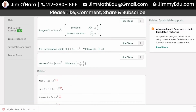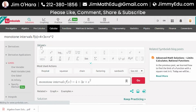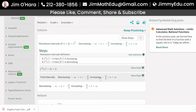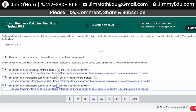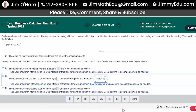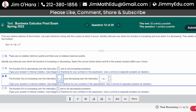Okay, monotone increasing intervals. Increasing: negative infinity, negative 3 over 2. Fantastic. Okay. And negative 3 over 2 and positive infinity.